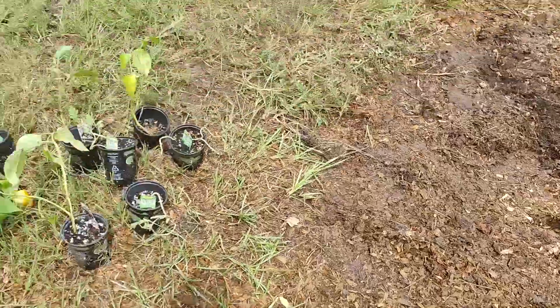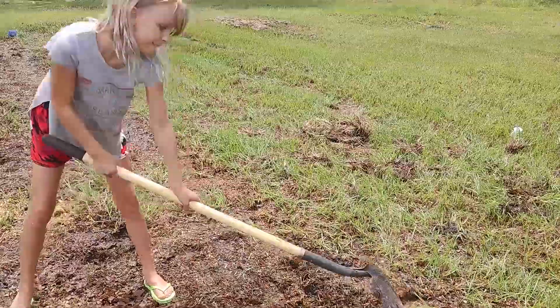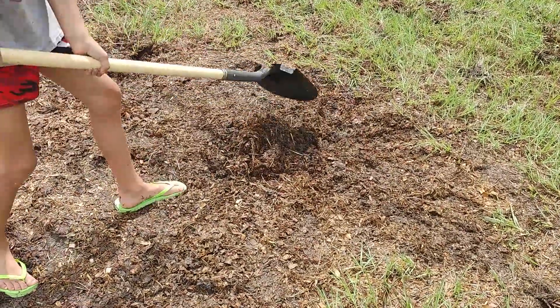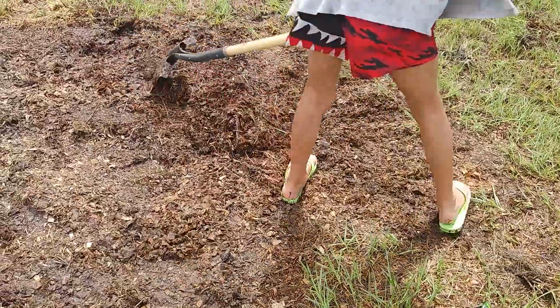We've got some peppers, some watermelon, some eggplant. Ready? Let's do it. So Zoe is making a bit of a hill for our watermelon. She's really just scraping all the compost and the soil into a little mound, and then we'll plant our watermelon in the middle. And make sure to give it plenty of room.